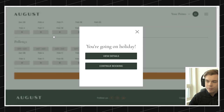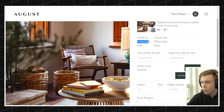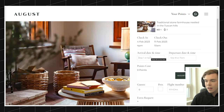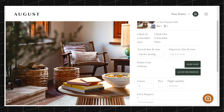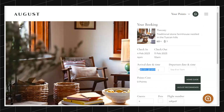Yeah. So now that I booked that property, I view the details here. It's going to take me to the booking review page. And we can see I'm going to Tuscany, my check-in date, February 4th, checkout time. And we have some customizable properties here. Say you have a flight coming in, but it's not going to make it till the 5th at 6 a.m. instead of the 4th. You can say February 5th is going to be my check-in date at 6 a.m. And then there's going to be 4 guests or so, and you can enter in your flight number or whatever, and then I can update this booking. And as you saw, it saved all that data there, and that's that.